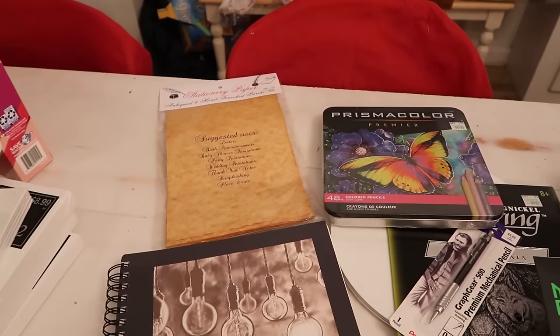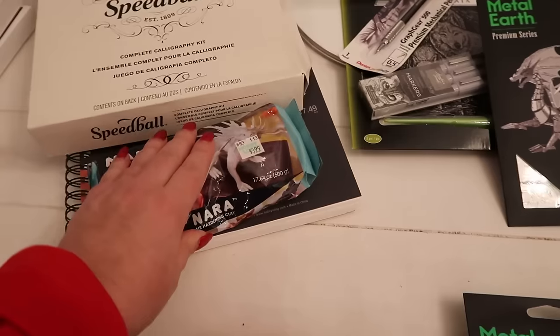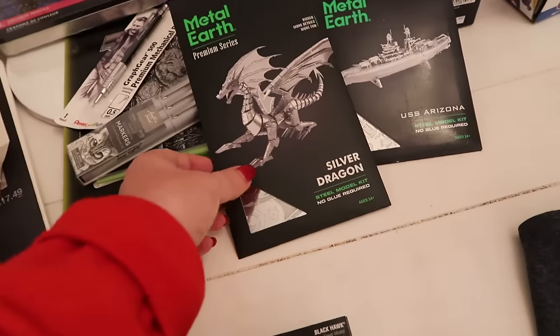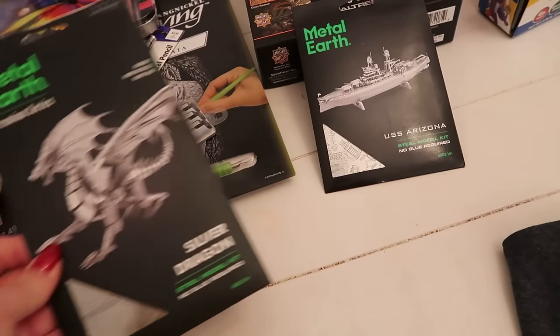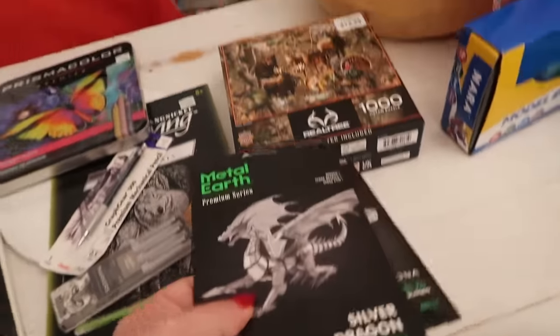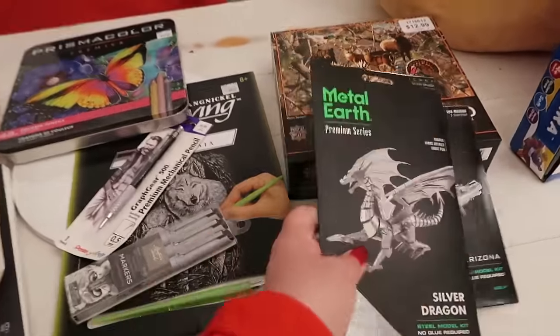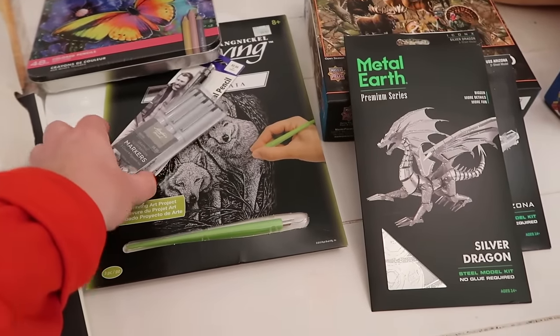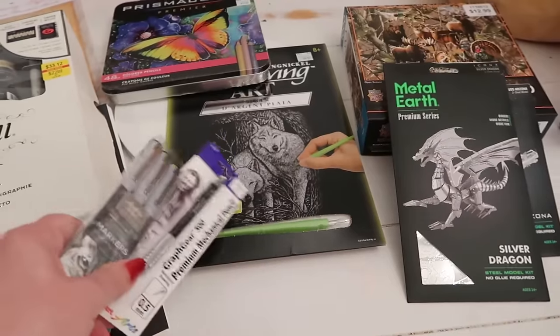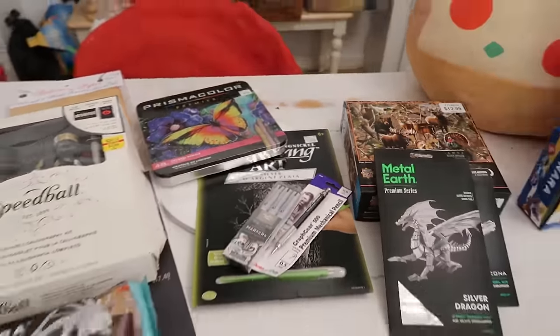So there we go. And then moving on over here to this teen, we have a calligraphy set and then some more paper and then another sketchbook, some air hardening clay. These Metal Earth series are always nice. So we have the USS Arizona and a silver dragon, and a woodsman puzzle, and then some fine tip markers, mechanical pencil, one of these scratch projects, the Prismacolors, and some canvases down there.